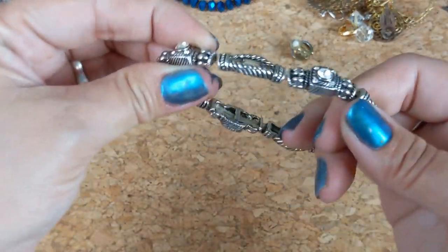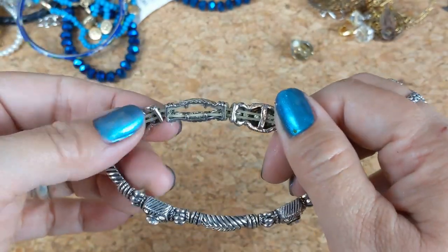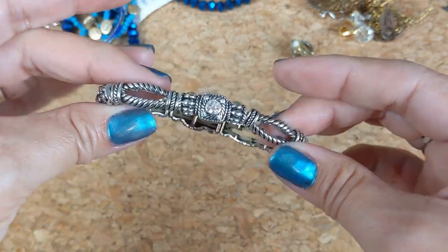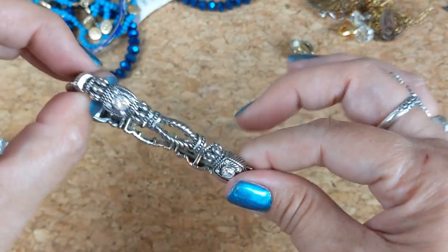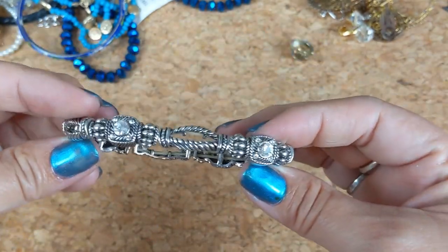Okay, so now we've got a stretch bracelet that has lost its stretch. Sometimes you got to check under here because there might be a maker's mark in here, but it's kind of hard to see sometimes because the elastic is in the way. But it's got all of its rhinestones, so it looks really nice. I might put this aside to have it rethreaded at a later time.